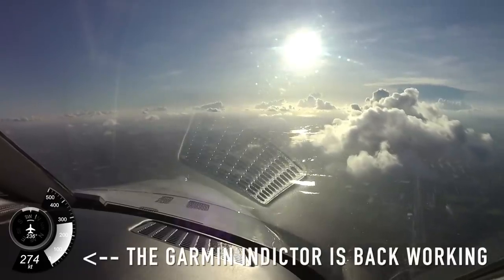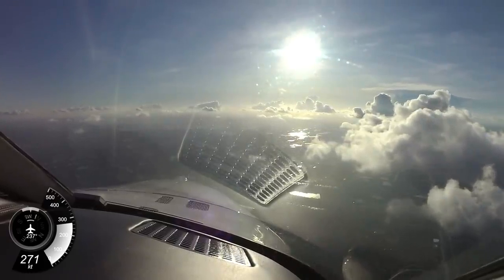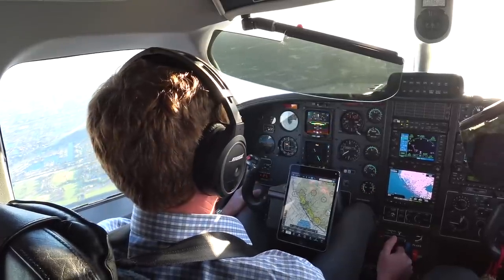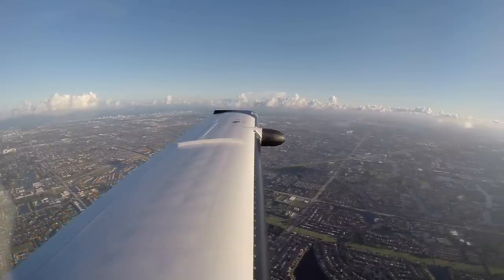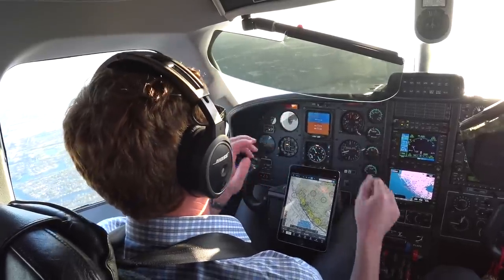Alright, we got traffic out in front of us. It is pretty bright with that sunshine, so we'll try to keep a good eye out for him. Got the visor down to try to help me see a little bit better. We got our wigwags on, the pulsating landing lights, so they alternate which one flashes on the wings.